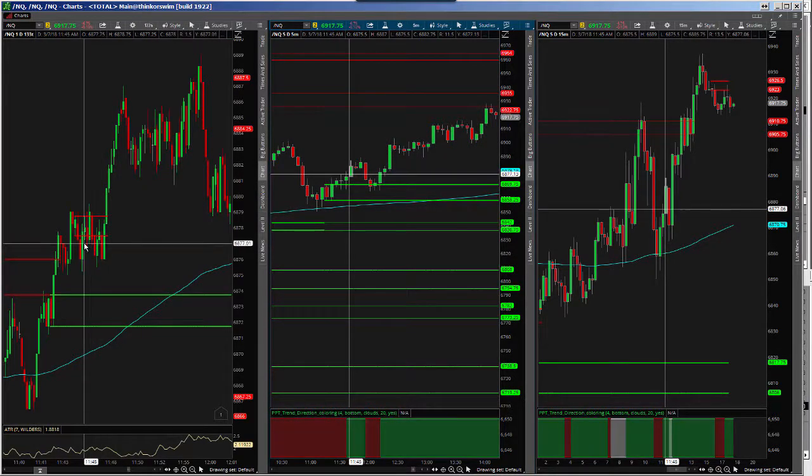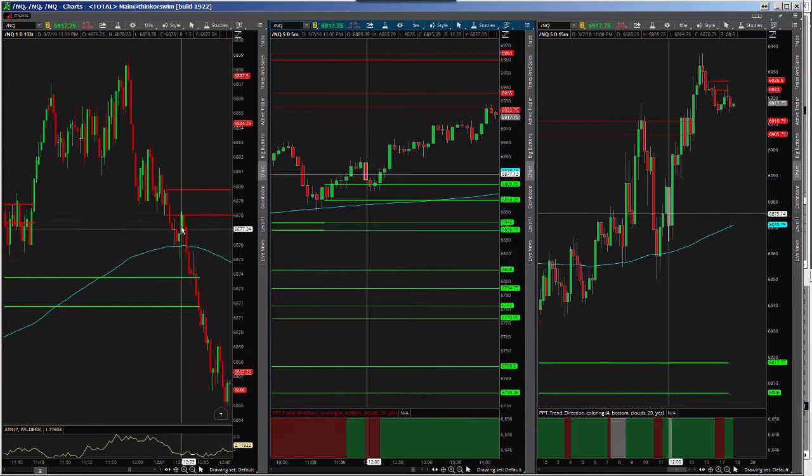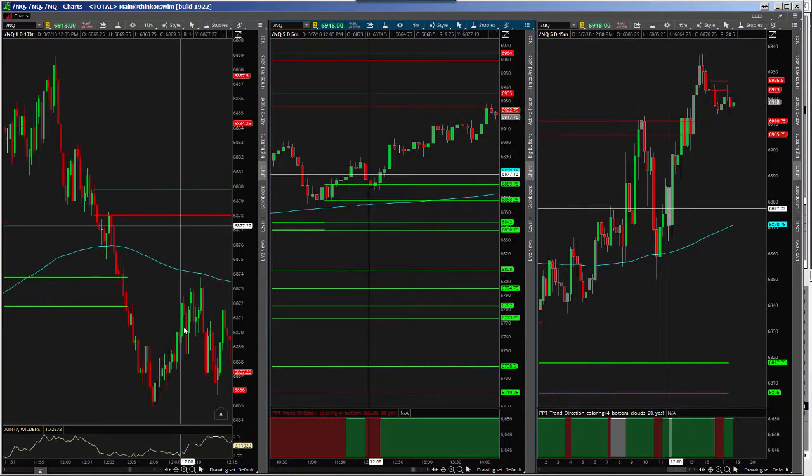Oh wait, you know what, guys? This isn't a loss. Look, my 5-minute turned green. And so did my 15. So we're 7 losses and 2 wins. Okay. Unfortunately, could not catch this.